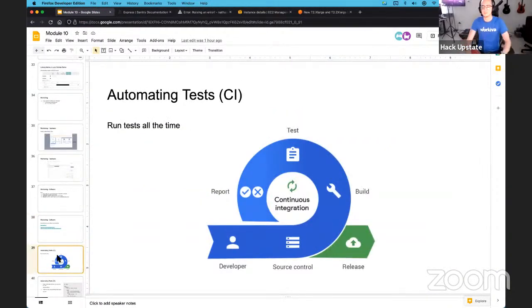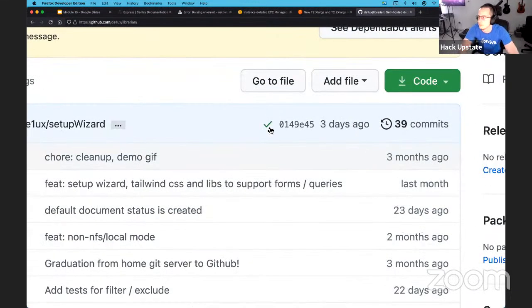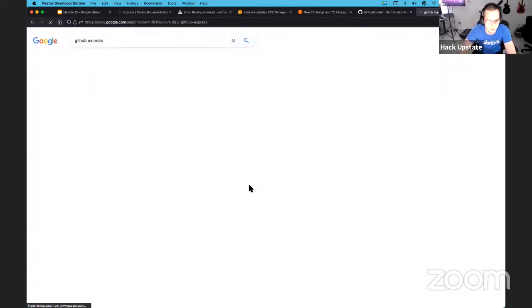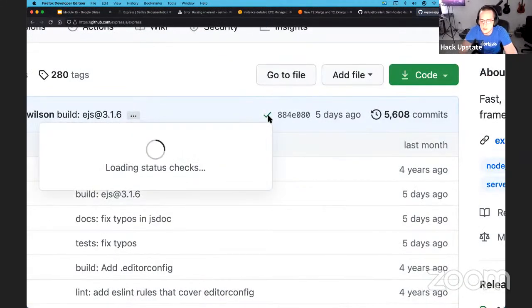Now I'm gonna throw something else at you. How many people have seen? Let me go into GitHub and show you this. This is just another one of the repos that I have. How many people have ever seen this check mark in GitHub next to a commit? In fact, let's do this. Let's go to, while we're on the subject of Express, go to Express. So what this check mark means is that this code has been tested.